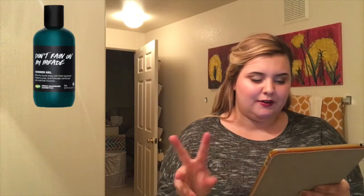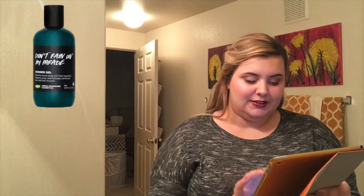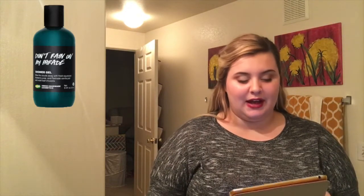So I guess it's blueberry, violet, and vanilla. That sounds really good. I love violet. They don't have enough violet stuff, in my opinion. And that seems like it's right up my alley. I might have to get a sample of that next time I pop into LUSH.